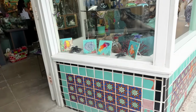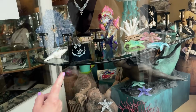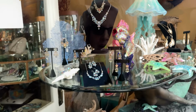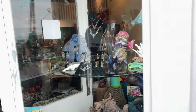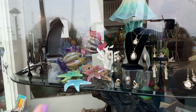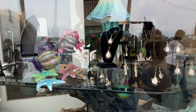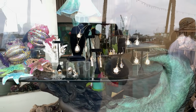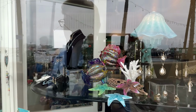Oh, look at these tiles. I'm really in love with the tiles here in Catalina. As we learned at the last store, there's a lot of history with pottery here. Let's look at this jewelry over here. It looks like it used a lot of pearls. Look at those earrings at the end. Those are absolutely amazing. And here too. Oh boy, I can get some serious trouble going in here. Let's go in.